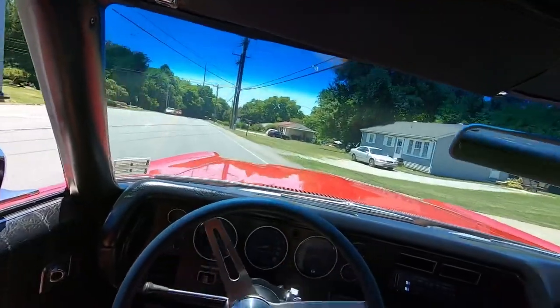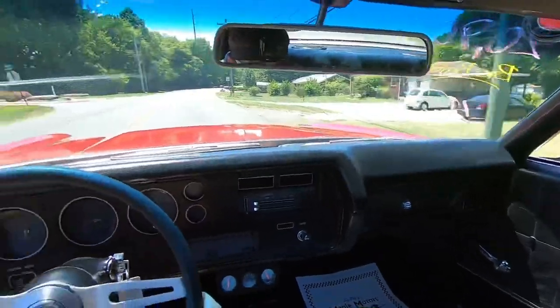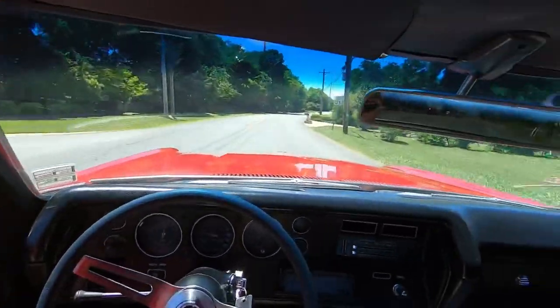What I was saying right when I noticed it was off: the driver mirror is different from the passenger mirror. I noticed that.